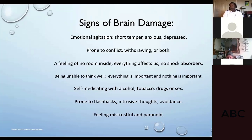Feeling mistrustful and paranoid. This is the 7th one. I'll be honest, I'm a little pressed to identify this in zone 3. I see this in zone 4 probably more often. It's not bizarre paranoia. You don't need medication to deal with this. What this is, you start to misperceive the intentions of the people around you as somehow being negative towards you or preventing you from getting ahead or doing your job or what have you. You start to misperceive the intentions of the people who should be on your team as somehow undermining you.